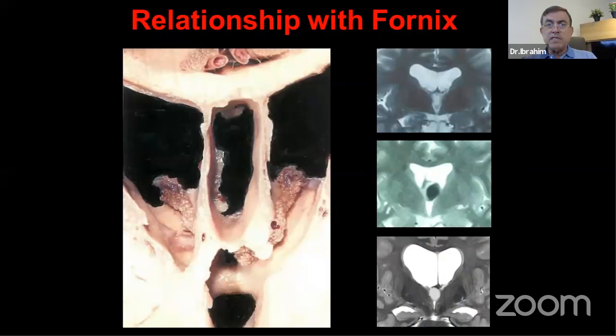Now we have to understand the relationship of this colloid cyst with the fornix. And sometimes between the two leaves of the septum pellucidum, you'll find the cave of septum pellucidum. And sometimes you'll have lesions here that mimic the choroid plexus. Here you can see the fornix, the column of the fornix, complete here, incomplete on the side. And if you study your X-ray, your MRI, you'll see that this colloid cyst is more on the left side. It is more attached to the column of the fornix on the left side. Here, it is more attached to the column of the fornix on the right.